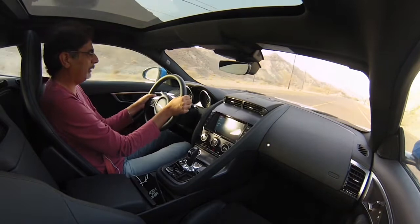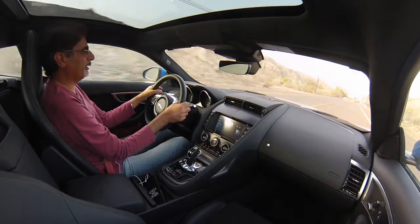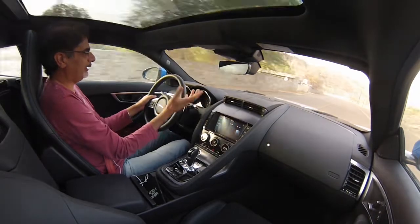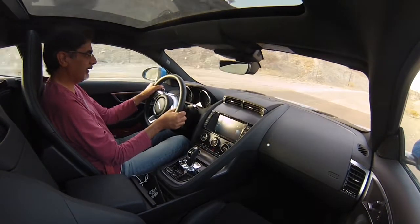Let's be absolutely honest. You know, if you're not doing any supercar baiting or track driving, then really this is all the performance that you need. This is plentiful performance, and it just suits the chassis really, really well. The lighter weight of the car, the great steering, the great brakes, it all kind of gels really, really nicely.